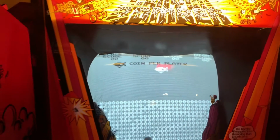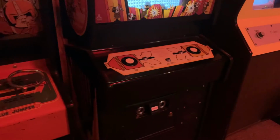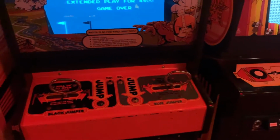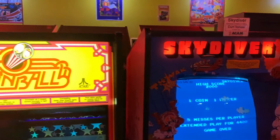Next to Pong, we've got Canyon Bomber, which was an Atari release from 1978. Skydiver, also from Atari in 1978.